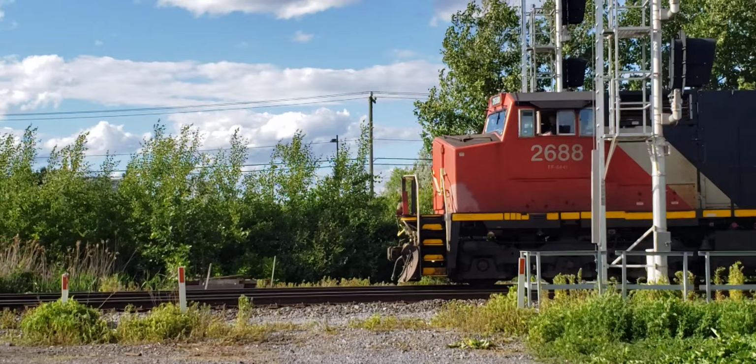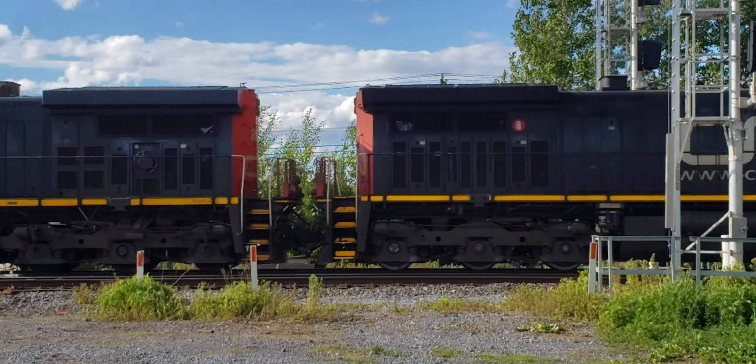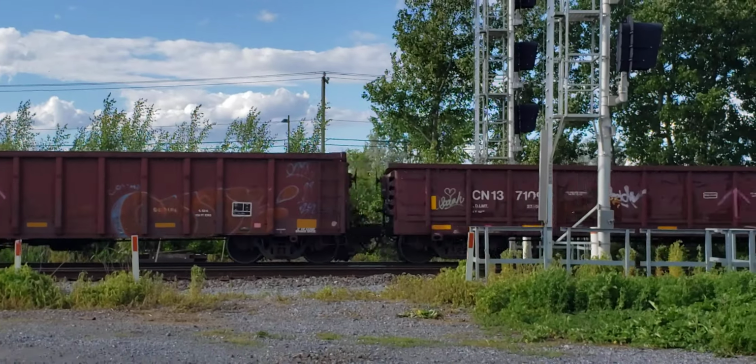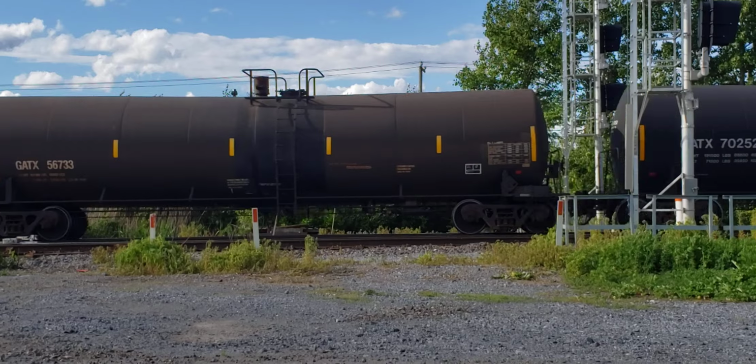I got a CN train. Sounds like here at Dorval at Fenelon Street. Yep, there it is. It's Sunday afternoon, the 5th of June, 2022. And I got this westbound CN train at Fenelon Street, right near the signal.